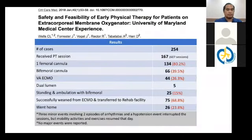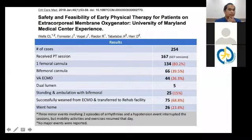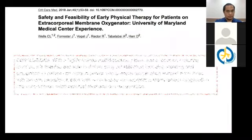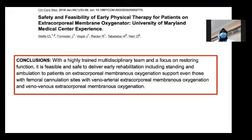Here also we have a study in, I think, 2018, yes. Also, they wanted to test the feasibility and safety of early physiotherapy management. They reviewed medical records for physical therapy, perfusionist, and intensivist to obtain the number and the type of physical therapy interventions and discharge status. And they found that with a highly trained multidisciplinary team, it was feasible and safe to deliver rehabilitation for a patient with extracorporeal membrane oxygenation.